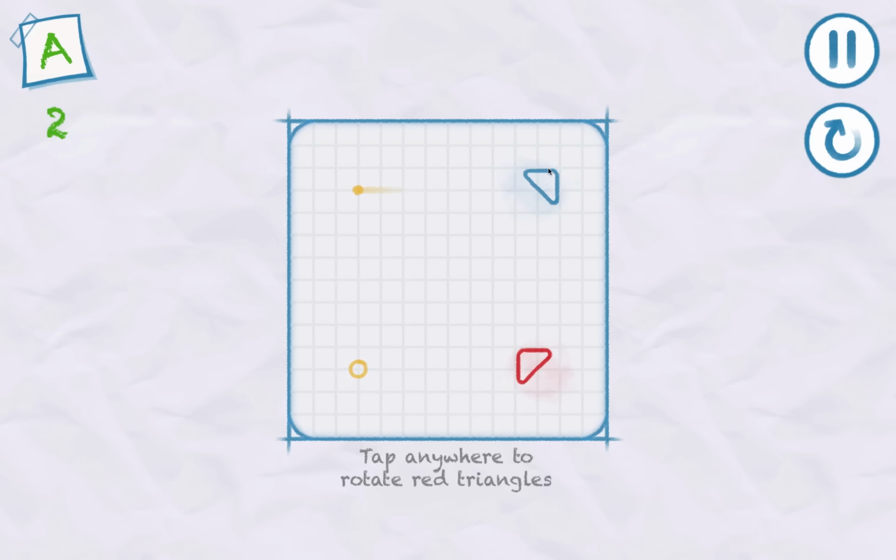This is a reflector triangle. Can't move it. It just stays there. Whereas this red triangle is one we can actually rotate. And you see this, I don't know if you can tell, it's kind of a very faded red circle. And that just shows you the radius that you rotate it. Yeah, I think that's the correct terminology. Anyways, we're gonna click start and show you guys finally the gameplay.